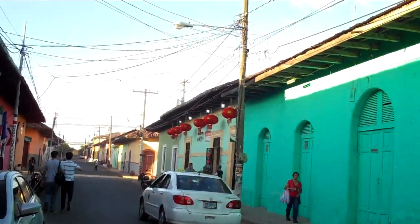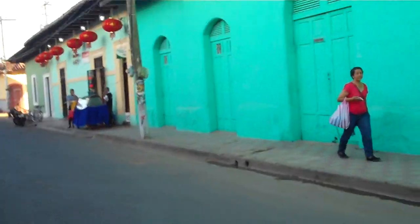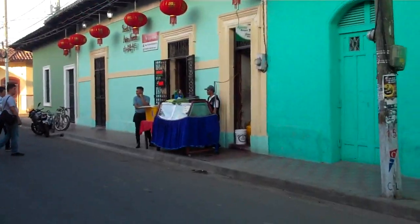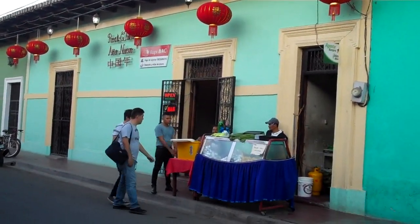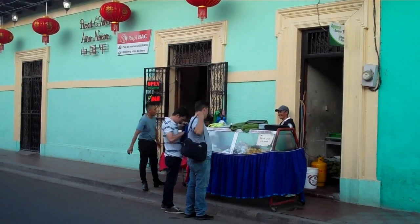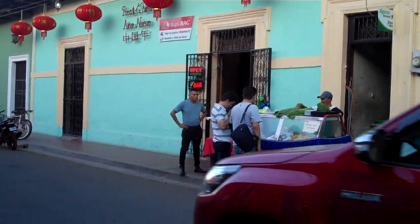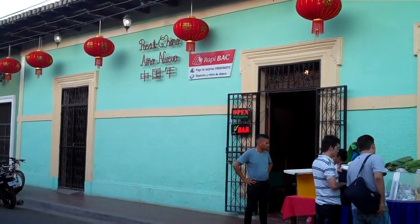I don't want to go too far off. We're almost there. And they have really big portions. Sometimes I just need a lot of carbs. And this is where I come. It's a super sweet place. And out front, there's always these food vendors selling vigorón, fried chicken and fried plantains. Highly recommend. Yeah, there it is.